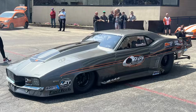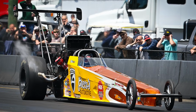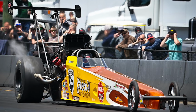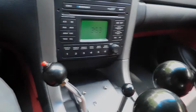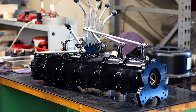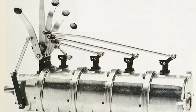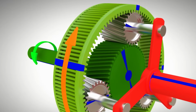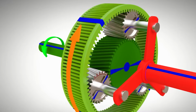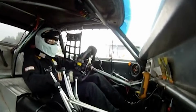But go to a track today. Look at the Pro Mods. Look at the alcohol cars. Look at the nostalgia draggers. What's in the tunnel? Lenco. The design Leonard Abbinett drew up 50 years ago is still the gold standard for handling absolute horsepower. The Lenco didn't die. It just evolved. But the soul stayed the same.